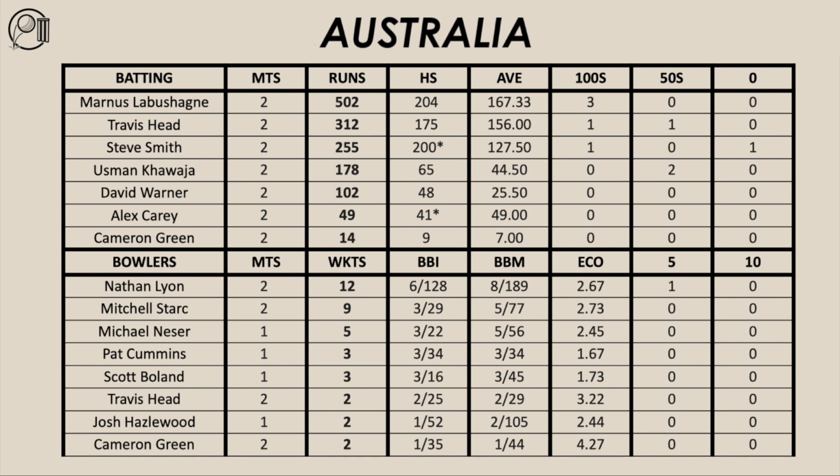Alex Carey had a pretty good second Test match. He didn't really have much opportunities with the bat throughout the series.